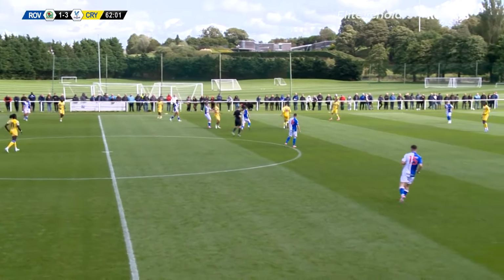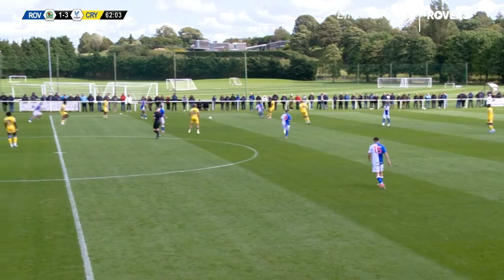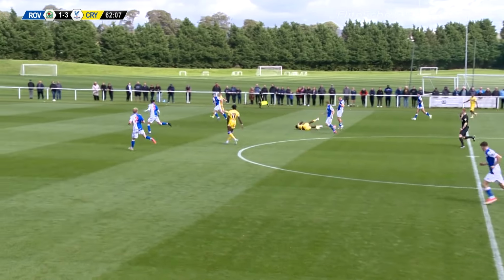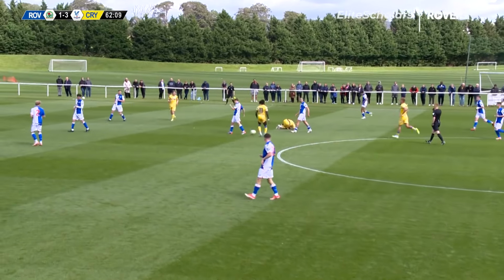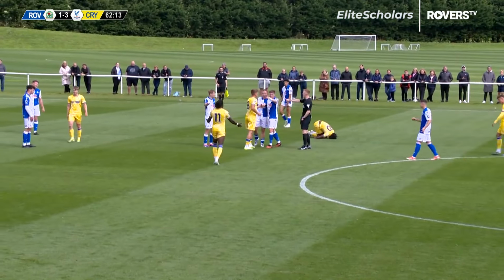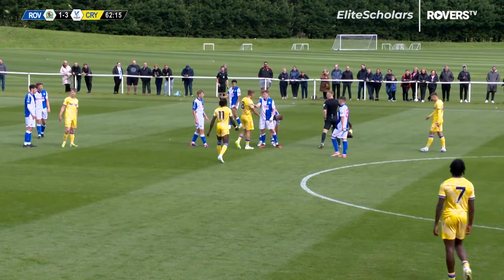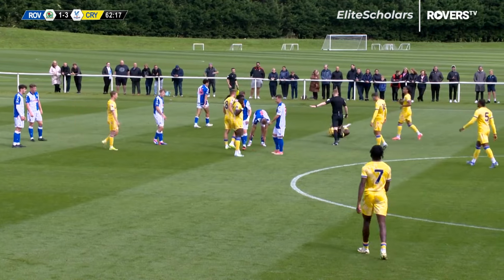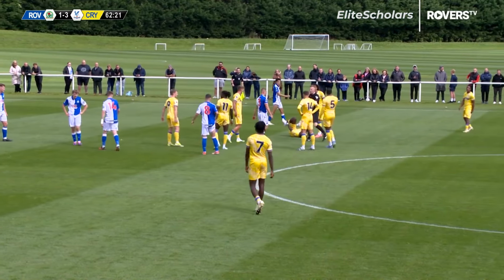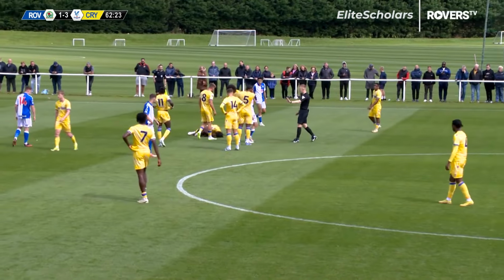Control. Kapura. Open. Who has been really attacking. There's a challenge there, I think from Batty. It should be a booking. I'm not sure it needs anything more than that. Probably just a bit of frustration following that Palace goal from Jake Batty.